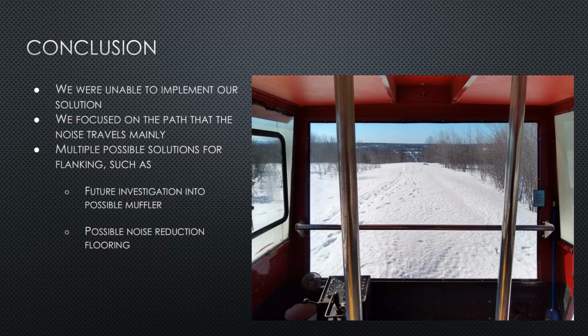When looking at a source, path, and receiver, we spent most of our time looking at the path. Unfortunately, flanking is a big problem for vehicles, as there are many paths for sounds to travel. Although there are many solutions as well, including replacing the muffler and noise dampening flooring.